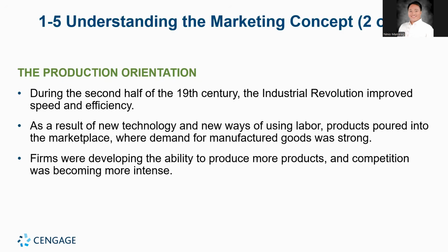Because businesses were able to produce more products, the marketplace started to experience a significant increase in the availability of goods. As a result, new technology and new ways of using labor poured into the marketplace, where demand for manufactured goods was strong. Because production became faster and more efficient, businesses were able to create more products than before. During this period, customers had a strong demand for manufactured goods, so companies focused mainly on producing as many products as possible. However, as more businesses became capable of producing large quantities of products, competition between companies also began to increase. Firms were developing the ability to produce more products, and competition was becoming more intense.